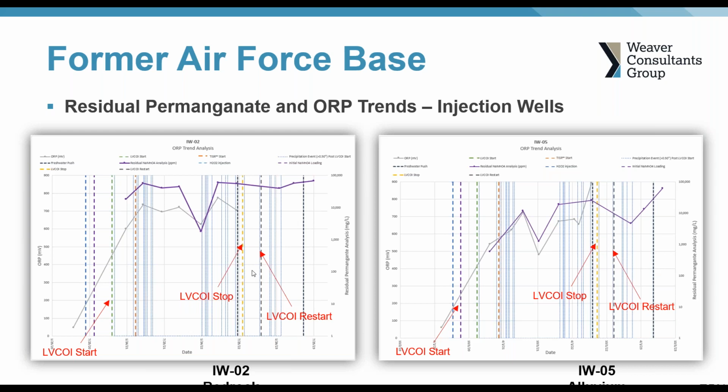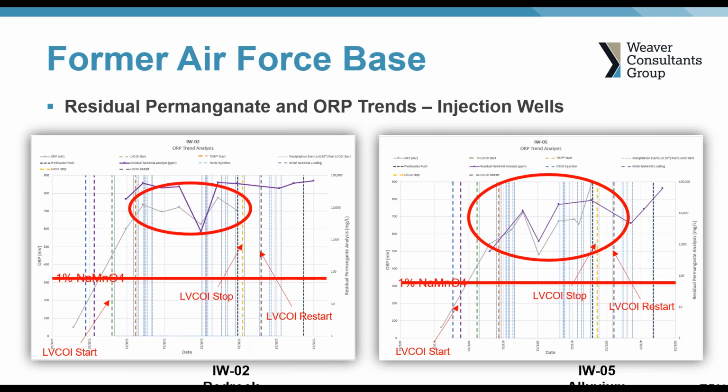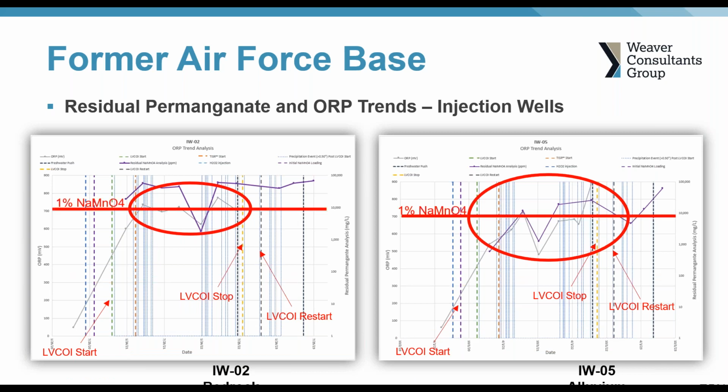What we see here is, in essence, not only an elevated oxidant concentration in this area, but also elevated and sustained ORPs around the 700 millivolt range. The residual permanganate analysis is telling us we're pretty close in line with, and even above, our target dosing concentration of roughly 1%.